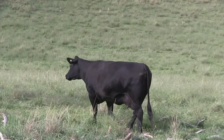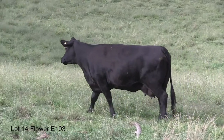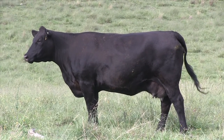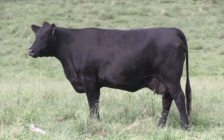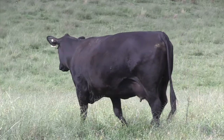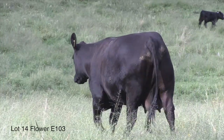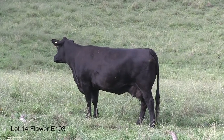We've got Flower E103 here, Ben. She's a Tamania Infinity daughter out of a Woody W100 cow, and you can see the result of that, some real doing ability, real thickness and softness. She's had one bull for us so far that made $7,500, and the heifer at her side that will sell is by D78, and I guess that's a pretty logical mating to put D78 over the thickness and doing ease of Infinity coupled with Woody. So hopefully the calf will turn out spot on.